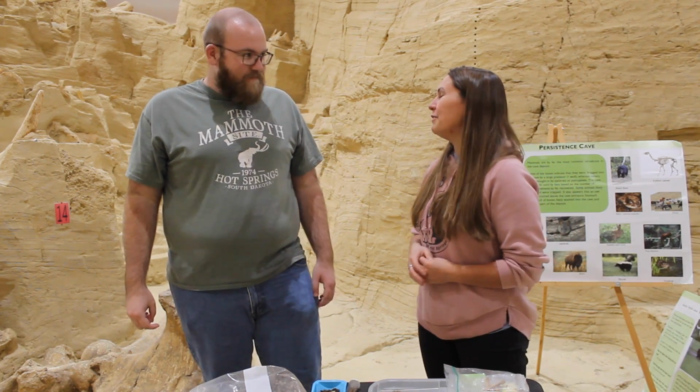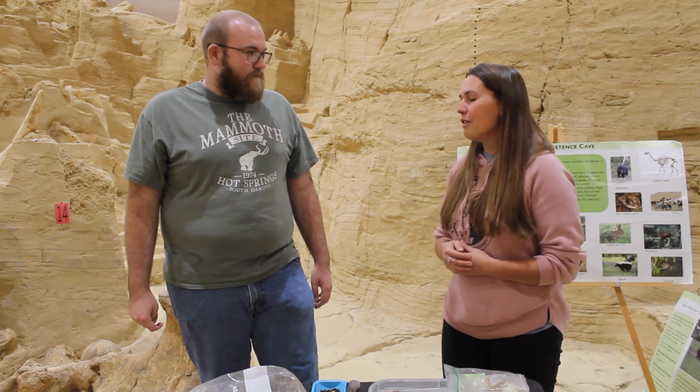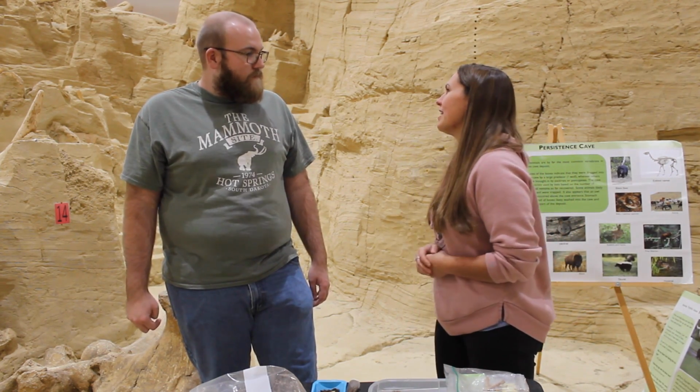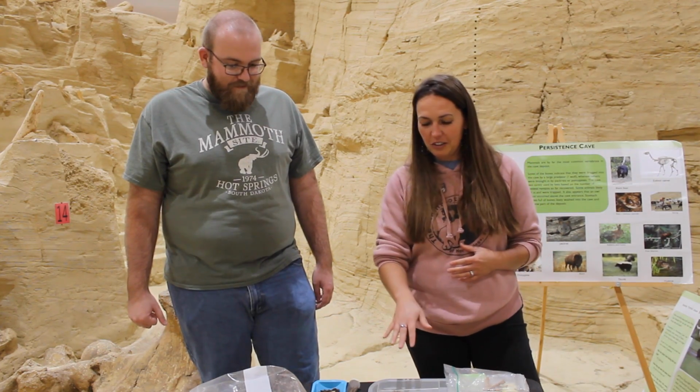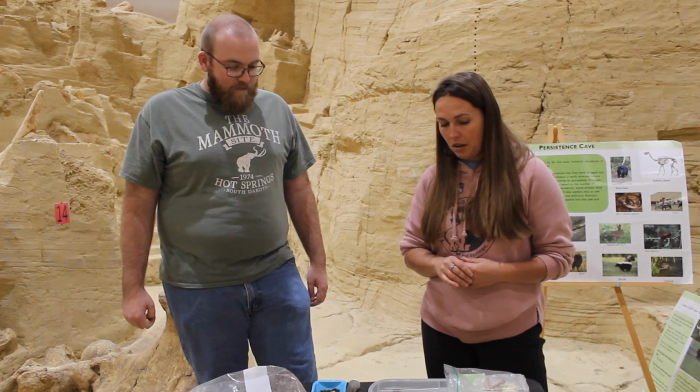Dermestids are fun little beetles. I've used them a lot in different labs. They're very particular actually on what they eat. They like to have more of a jerky status, but they're fun, unique things, and to find something like this, I think is really cool.